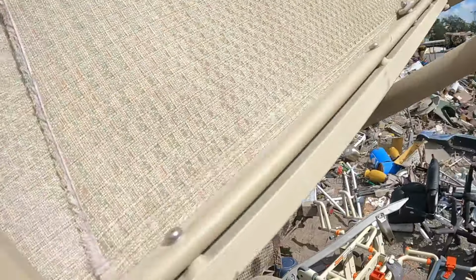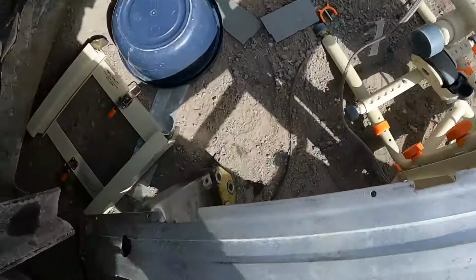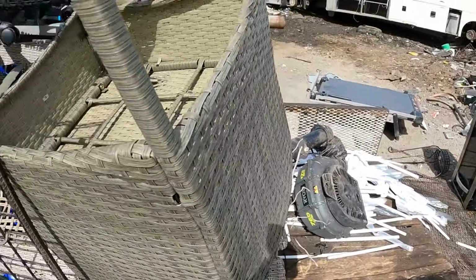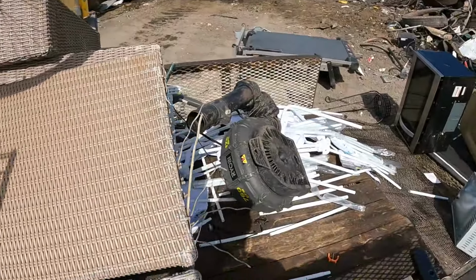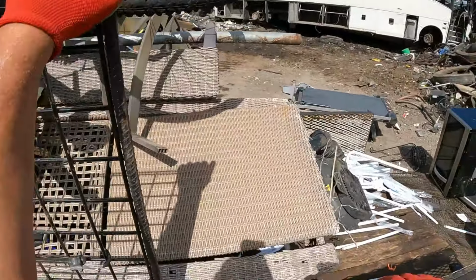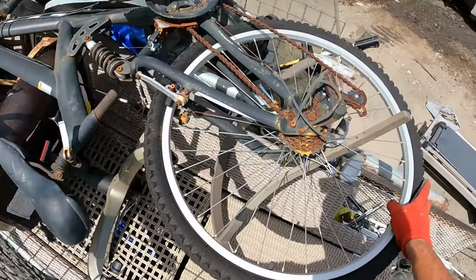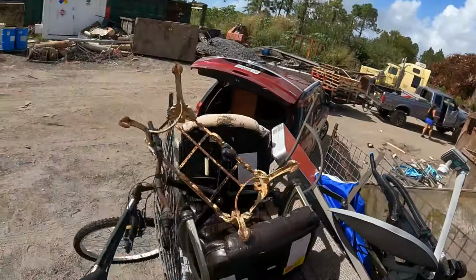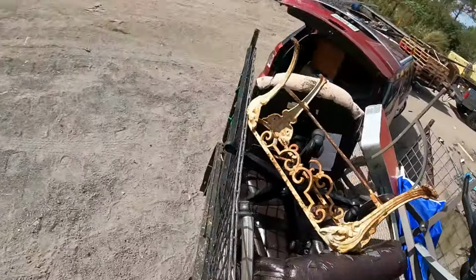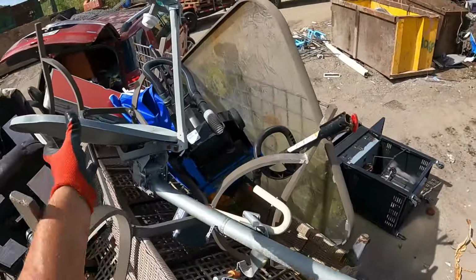Come on. Oh, dang it. Get back here. Got magnetic that dirt is. Or aluminum, or not aluminum, steel. These guys are steel, right? This bike is steel. That should be enough unbearing, I think.